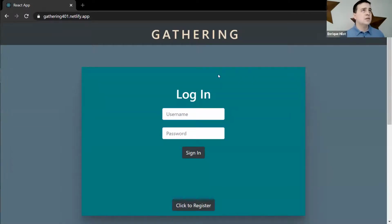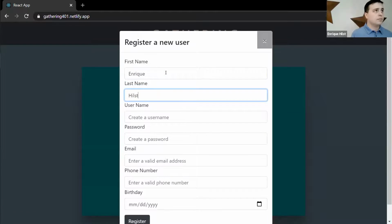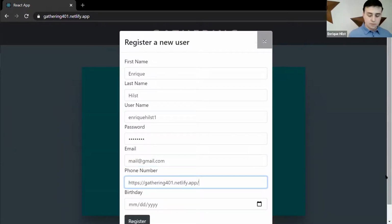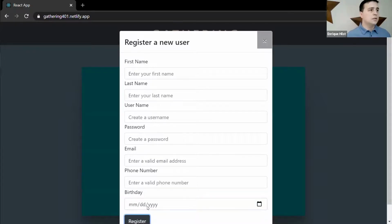Okay. This is our login page. This is what you see when you go to home if you're not logged in. So I'll go and register a new user. Put my name. Make a username and password. Enter in an email. And a phone number. Oops. My birthday. And hit register. Now it's talking to the backend to sign me in with this new account. So it takes a second.